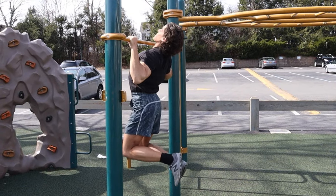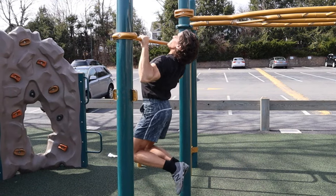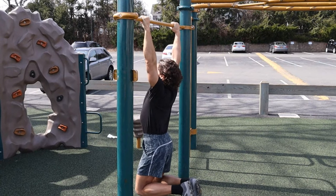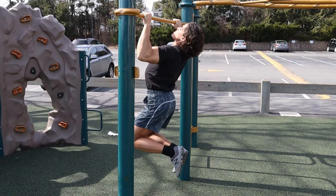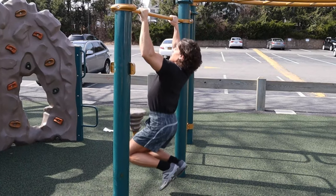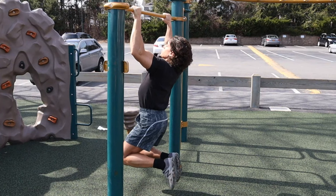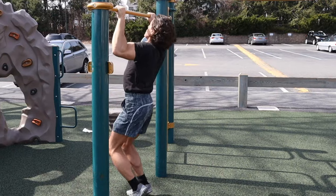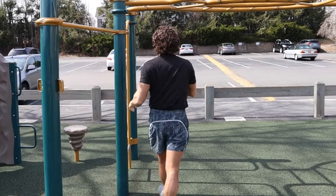Really squeezing the back. When I go up, squeeze, squeeze, and then when I go down, nice and slow, really keep the tension on that back for the negative. And when I start using my arms too much, around 10, 12 reps, we're gonna go to this.